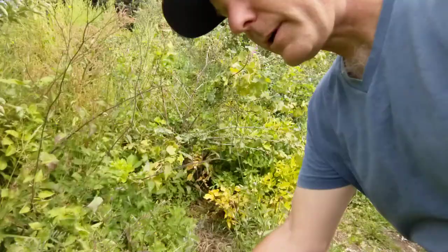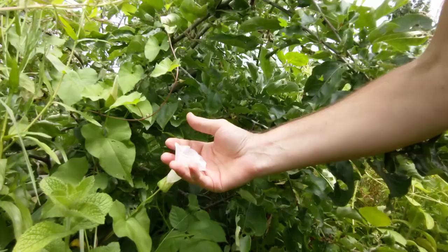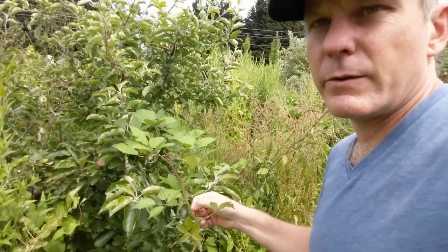I see weeds, I see, wow. Well, there's a bunch of mint in here, which is a kind of beautiful weed. Here are these giant convolvulus in the morning glory family. Ouch, that just prickled me. That's a Himalayan blackberry. I was hoping that it was the thornless one, but obviously it just grabbed me.